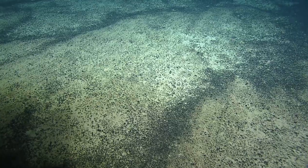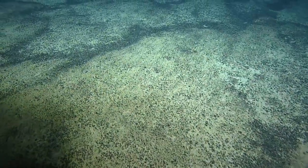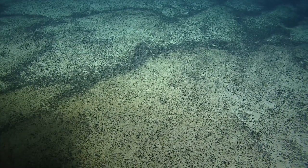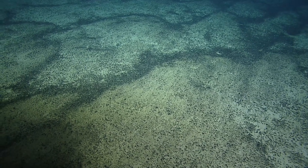So what we're doing right now is ground truthing that larger map so that we can start trying to quantify the size of these deposits. So that's fundamentally what we're doing. We're building a model to give us some degree of accuracy.